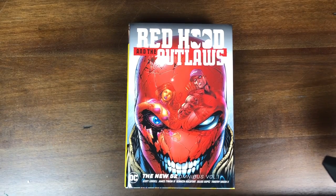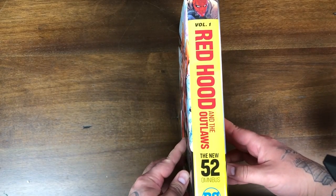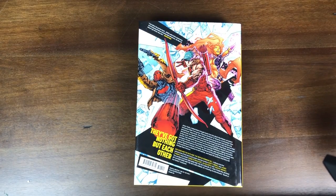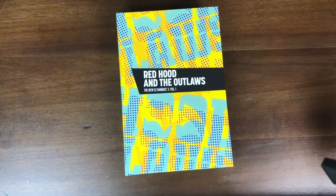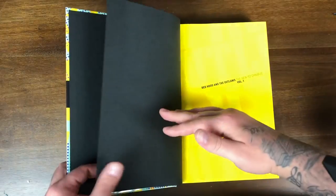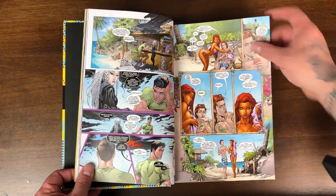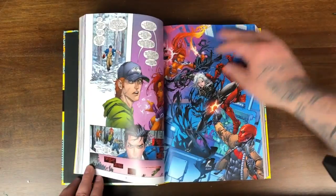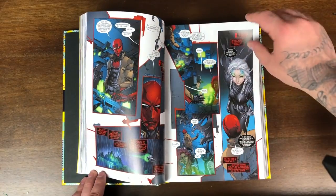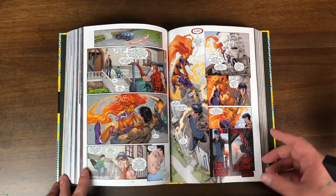All right, the most recent Bat Family Omnibus to come out, Red Hood and the Outlaws, New 52 Omnibus Volume 1. Dope cover. Here's the spine. And the back collects Red Hood and the Outlaws 0 through 27, Teen Titans 16, Batman 17, and Annual 1, $100. So very similar hardcover to like Grayson or Harley Quinn. Kind of like this 70s looking graphics, I don't know. People like Tim Drake on Red Hood, so we'll go some Teen Titans stuff.